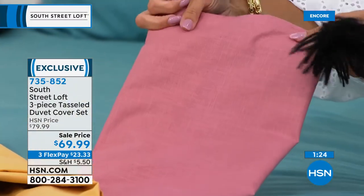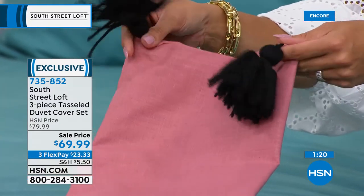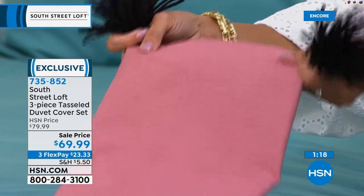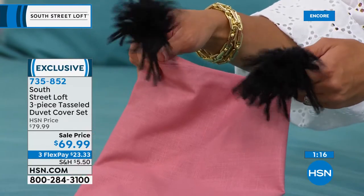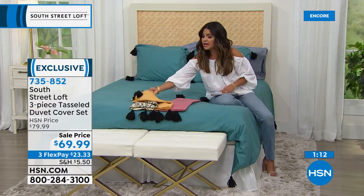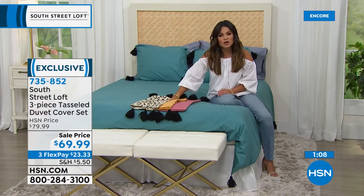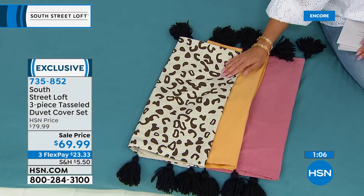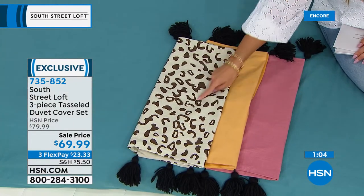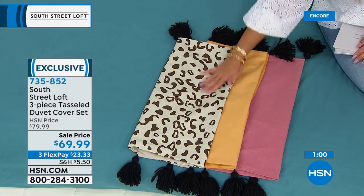I like that it's a little more saturated. It's not like a carnation pink, you know what I mean? It really is rose. And that looks so pretty, again, with the contrast of the black with these little pom-pom tassels. And then the one that you have on your bed is the leopard. This is a very sophisticated print. I like everything from the color choices with this chocolatey brown and the black and that beautiful tan. It's all neutrals.